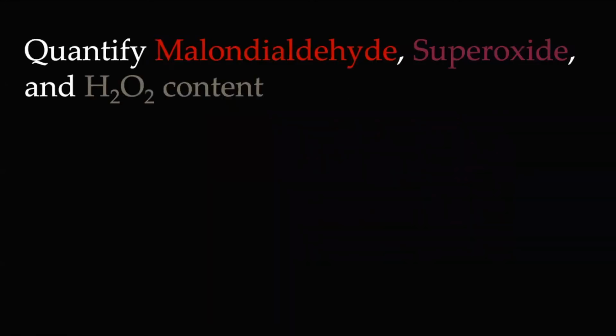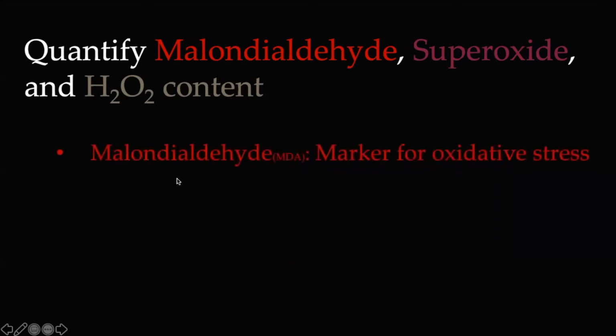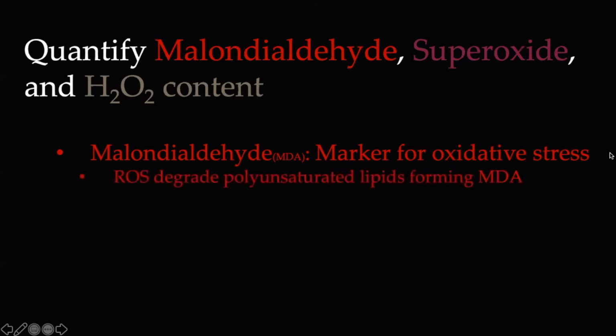And so now we want to quantify a couple of these different things. So the first one is called malondialdehyde, also called MDA. I'll call it MDA from now on, because clearly I cannot pronounce this. And this is a marker for oxidative stress. Now what this is: we have a ROS that degrades the polyunsaturated lipids, and it makes this MDA. So basically, your ROS start to destroy your membranes, and then MDA comes out, and you can measure the amount of MDA, and that's related to ROS.